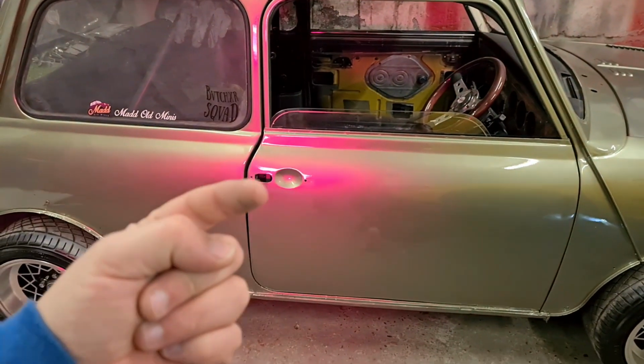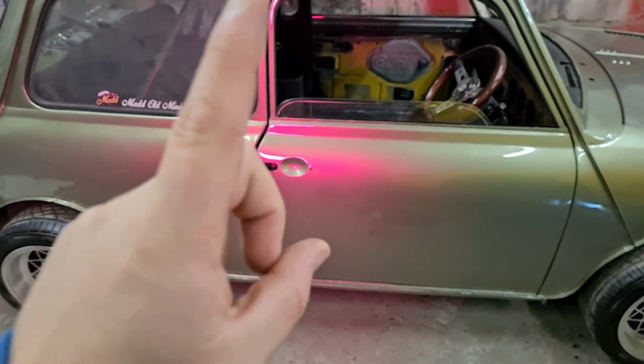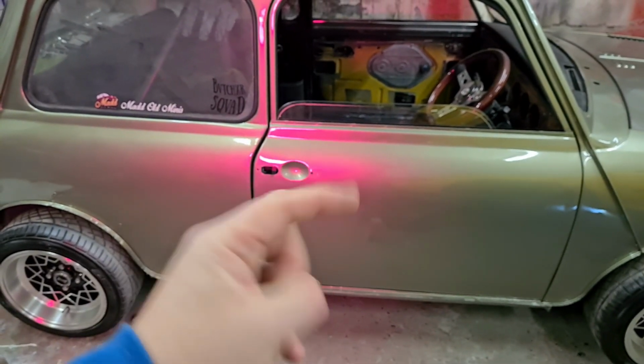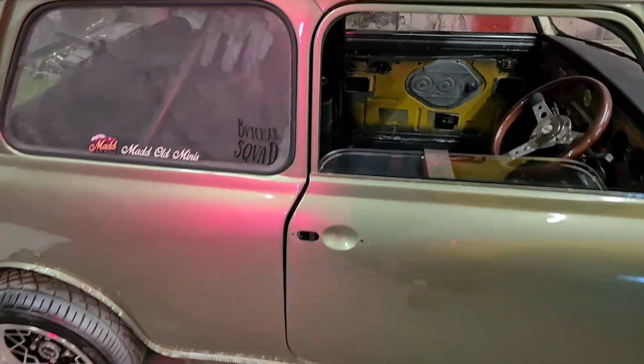That's going to be another video, guys. I'm going to do a video on how to dye your cream leather seats brown. I have no idea how to do it, but I'm going to show you how to do it.